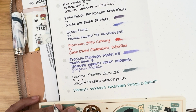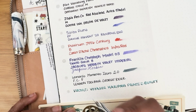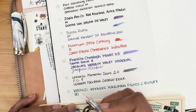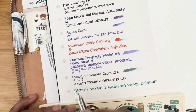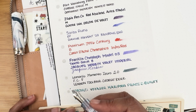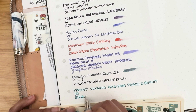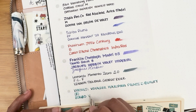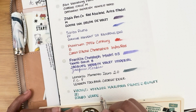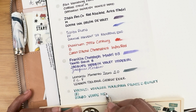I'm getting it to write pretty good. I don't know what I did because I was bound to just toss it on the floor because I was so upset. But I managed to fix it. I think the tines were kind of off. Scrembo Verde. I love this ink. Has really great shading. Mediterranean.